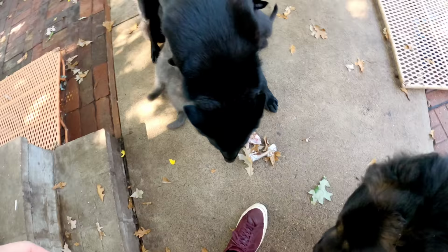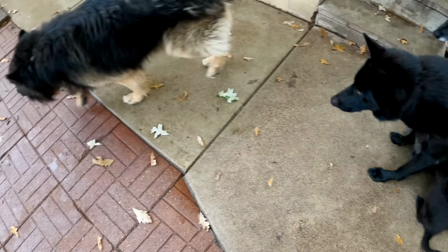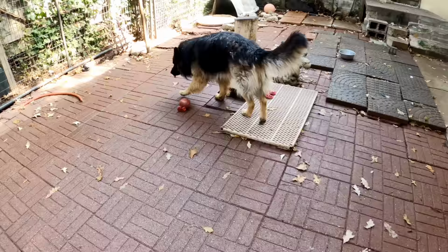Lobo moving in on the bone. You want that, Mr. Lobo? Lobo, you want that? Says, yeah, I want that. Says, ah, but I want it. For those who think Lobo's the dominant dog there, you just saw he's not. Kurgan just took that.